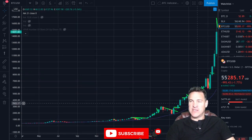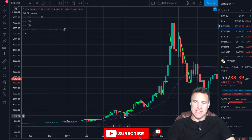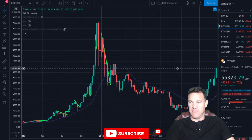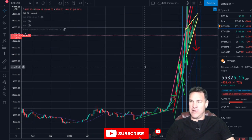Now, the 21-week moving average, just throughout the bull run, it just bounces off it. We have these big steep corrections, sometimes 30% down to it, and then we bounce off. So that is a great time to take a highly leveraged big bet when it gets down to the 21-week moving average. Okay, let's bring it into the present.